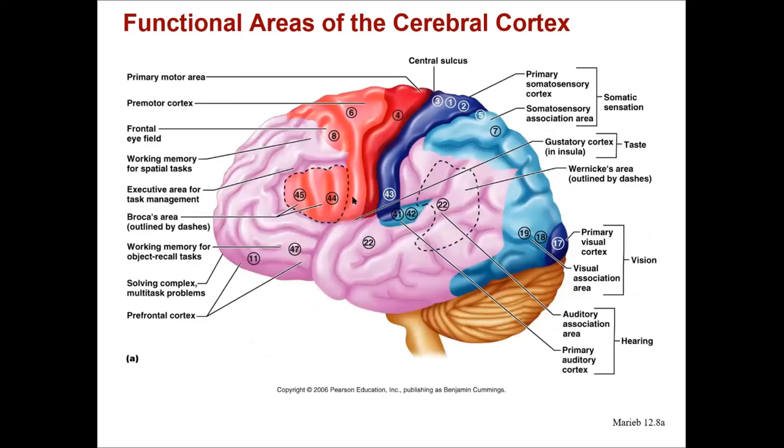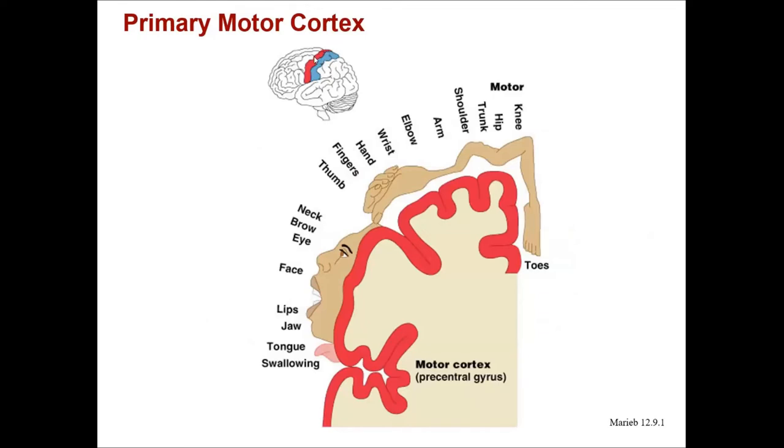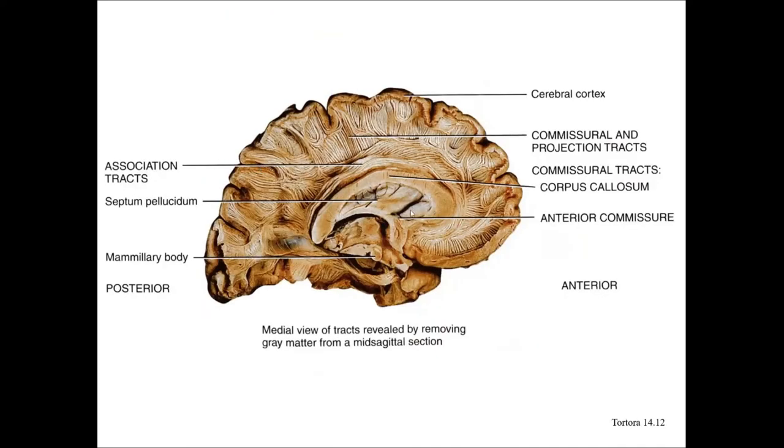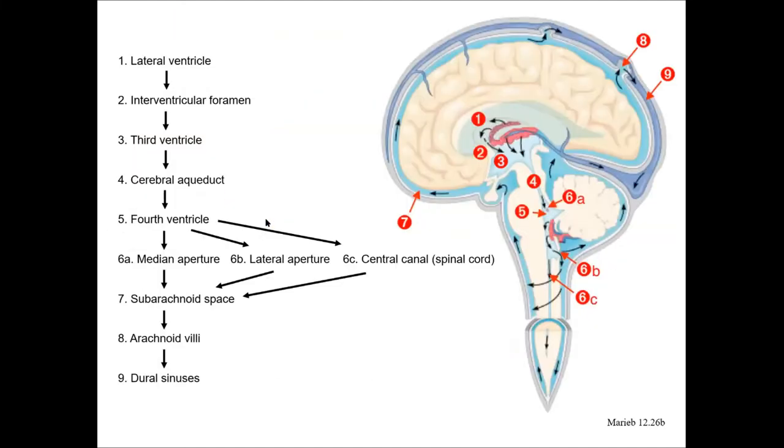Functional areas: there are more than 52 Brodmann centers in the cortex with different functions. You will get this information when you finish all the structure of the nervous system, and the cortex is very interesting and very important. We allocate some functions in the cortex: primary motor, premotor, the precentral and postcentral sulcus, which is sensory. And association areas, association tracts present in one hemisphere, and in the diencephalon different other functions are present.